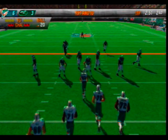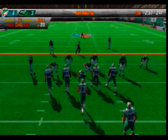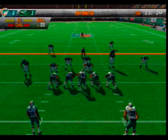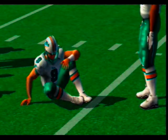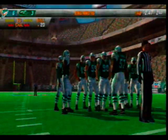First and 10. Ball on the 20-yard line. Number 9 with split backs. Closing in, throwing. Nearly intercepted. Number 86 was the one they were trying to get the ball to. 86, the intended receiver on the play.